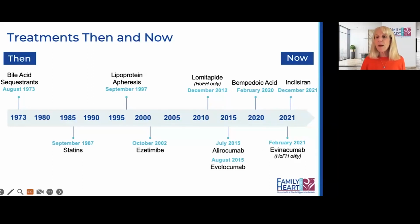And then evinacumab, notice it has a MAB at the end, and that MAB stands for monoclonal antibody. This is also a drug only for homozygous FH, and it has actually revolutionized the care of individuals with homozygous FH. But I'm not going to spend a lot of time talking about it tonight because this is a more general conversation. And then finally, our latest addition to the LDL lowering therapies is inclisiran. Inclisiran, like alirocumab and evolocumab, is a PCSK9 inhibitor, but it actually works at the level of messenger RNA. What you need to know about that is it can prevent the production of PCSK9. So you inhibit the production, and so you end up with more LDL receptors.